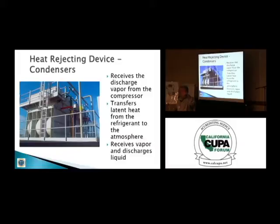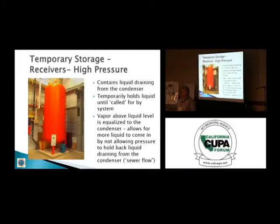Most industrial refrigeration systems will have what we call the high pressure receiver. High pressure receivers vary in sizes based on the needs of the facility, the quantity of refrigerant that's there. So traditionally you will see a high pressure receiver accepting liquid from the condensers. It's a wide spot in the pipe. You know, we have, what, 5 pints of blood in our bodies, basically, and it's always circulating.